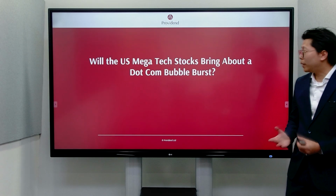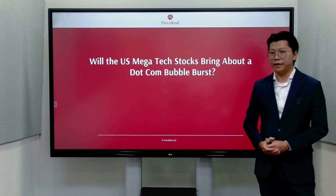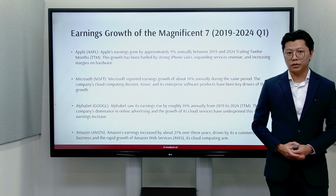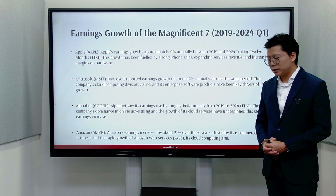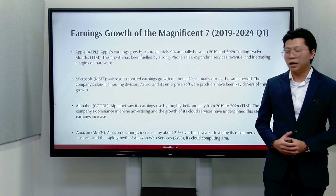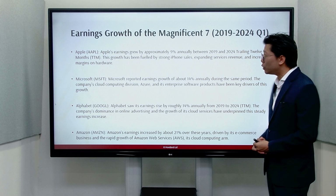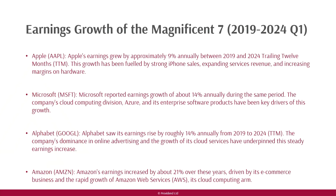Will the US mega stocks bring about a dot-com bubble burst due to their high valuation? Well, first of all, back in 2000, when the valuation was extremely high, the PE ratio, the US tech companies did not have strong fundamentals. Earnings had been relatively weak. However, if we look at the earnings growth of the Magnificent Seven, we can see that all of them have been showing strong fundamentals.